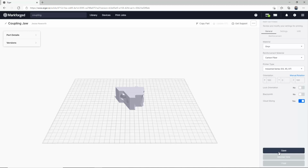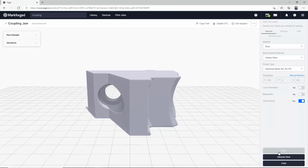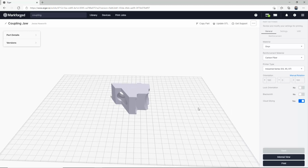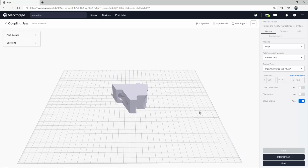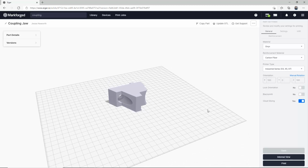So we spent a minute or two here just going over these different options, but if we hadn't done that and we just wanted to set up a part quickly, we would just bring it in, click save, and then the software is going to slice that for us, which means it's going to toolpath every individual layer that the printer is going to be printing while this job is printing. And so like you saw there, that wasn't a very long process at all. Because this part is sliced and toolpathed, it would technically be ready to print at the moment.